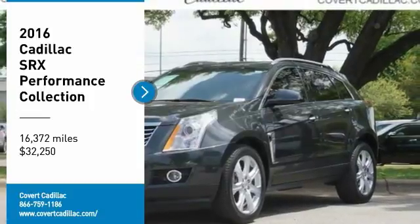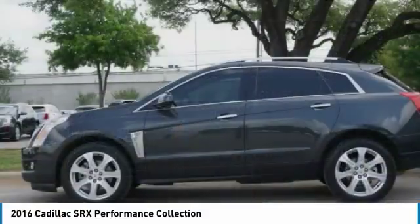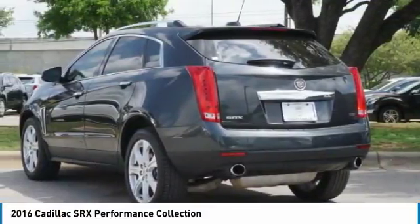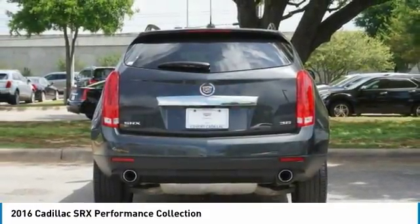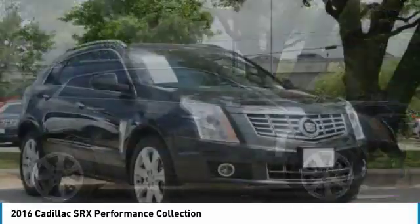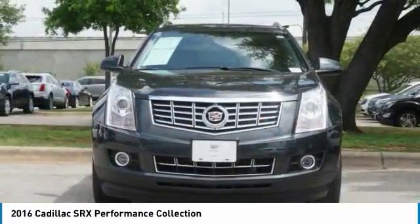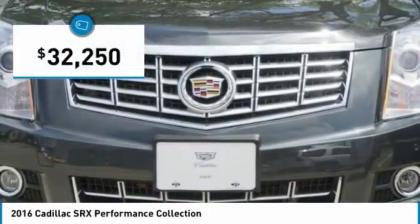We are pleased to show you the 2016 SRX. The Cadillac SRX is beautiful from every angle. For driving enthusiasts, there's track-tuned handling, advanced engine power, and the added confidence of available all-wheel drive. Luxury lovers will delight in the new stylish handcrafted cabin. And for technology lovers, the list of high-tech features is just too long to list and is priced below $35,000.